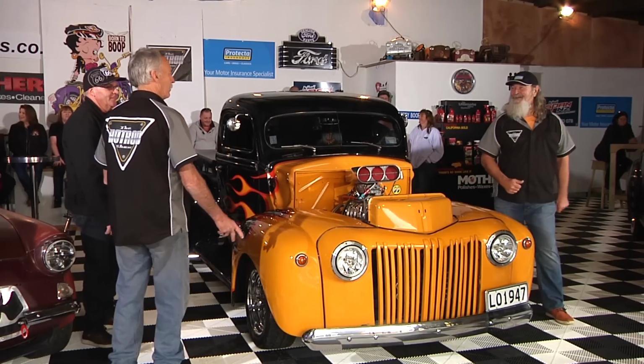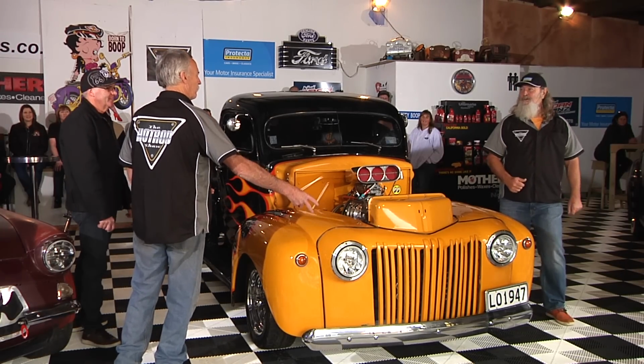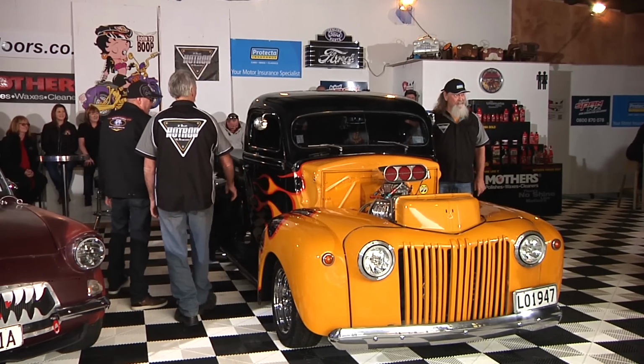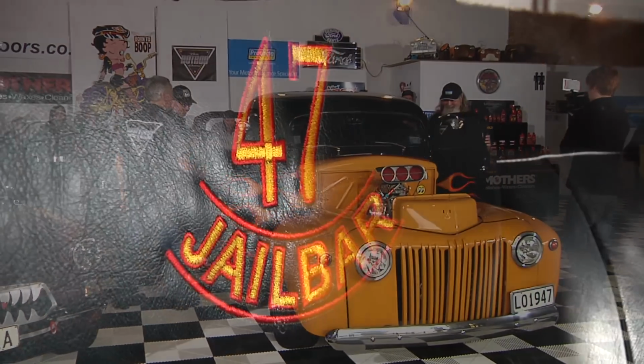Let's have a look inside at the upholstery, eh? Well, you're not allowed to talk about inside, talking about jail bars. No, inside means we're going to have a look at the upholstery. See what sort of upholstery I have in the jail bar. Okay, well, you've got to show us this flash upholstery you've got in here.